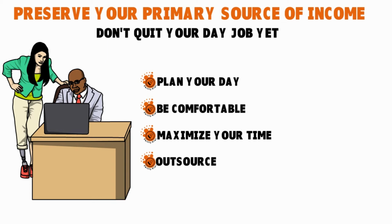While you're still working at your current day job, try to outsource, right? Because you know what your time is worth. If you can hire someone to do it better, faster, and ultimately break even or make more money during that time, that's even better, right?